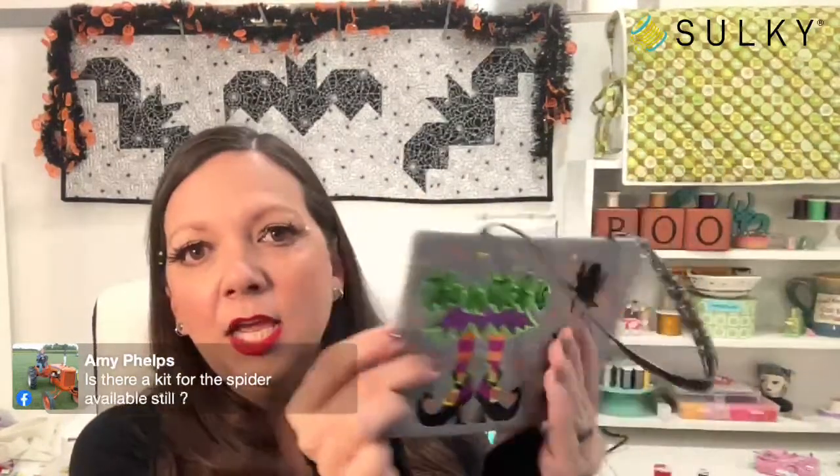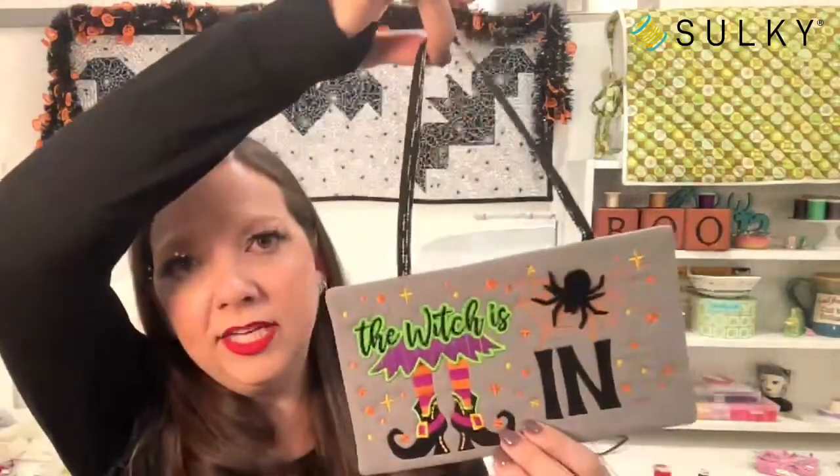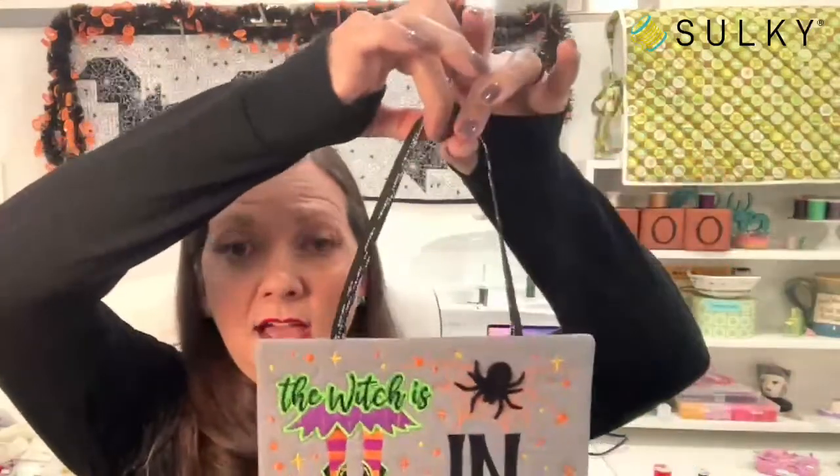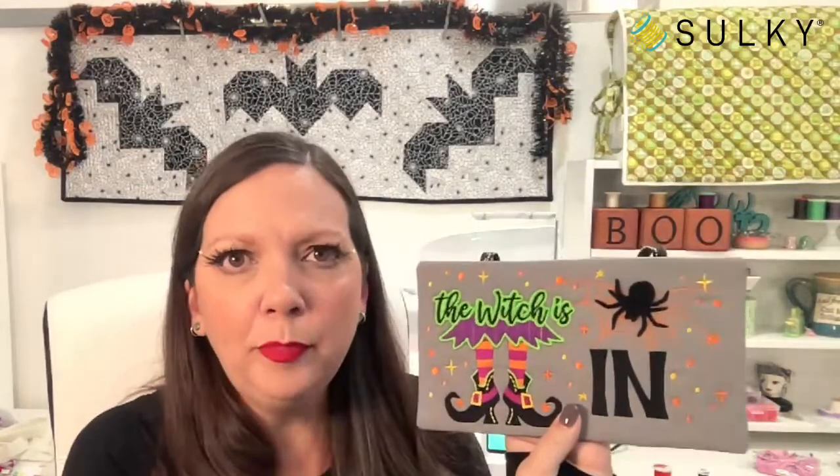Yes. So if you're still interested in the Witches In, Witches Out door hanger, this is an in the hoop project as well. It's created similarly to how we put together our coasters today, except we are going to add our hanger, right? There's actually placement lines for positioning your hanger in the hoop. And this is done in 2 hoopings.